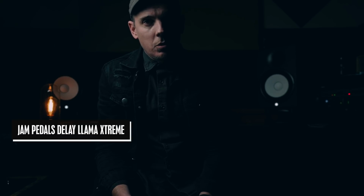Speaking of delay and analog delay and tape delay, the Delay Llama Xtreme from Jam Pedals is a game changer. I tried it at NAMM and was blown away by it. They sent me one to try out, and I'm still wrapping my head around it. It's all analog, but they've given you some really cool options for the modern pedalboard. It has presets, it has tap tempo. Some of the modifiers on the analog signal in the delay are just wacky and cool.